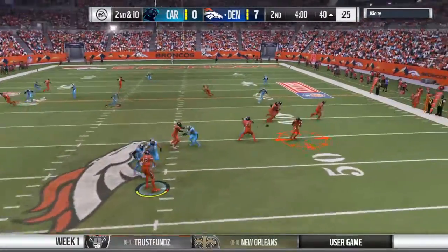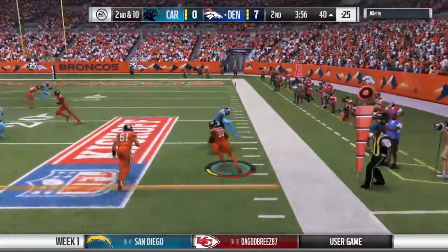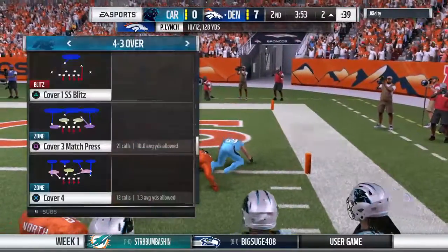Again on 2nd and 10, it's Lynch. Screen pass to Charles. Oh, he's got some breathing room. It's a big play there for the Broncos.